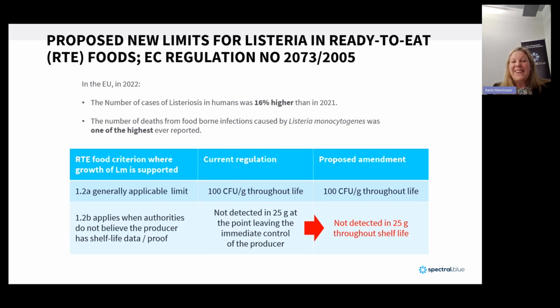If this is the right way, that is a different question, but this will affect producers of ready-to-eat foods, both in Europe, but also in countries where you export to Europe. So the biggest change here is that at the moment, if you can show that at the end of the shelf life of your product, the amount of Listeria does not go above 100 CFU per gram, then you can put it on the market. If you cannot to satisfaction show that, then when the product leaves your production site, you should not be able to detect any Listeria in a 25-gram sample of that product.